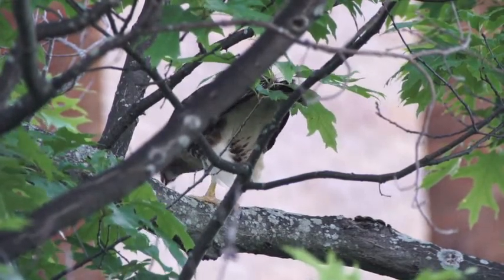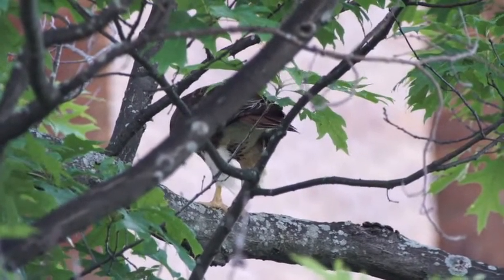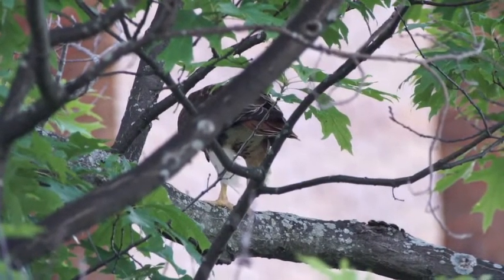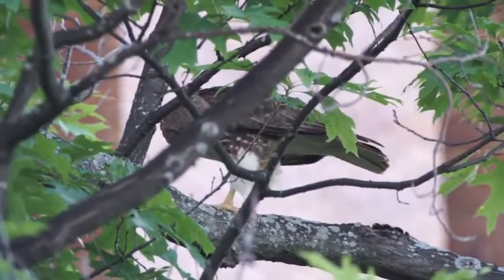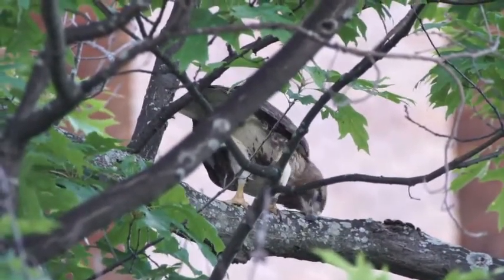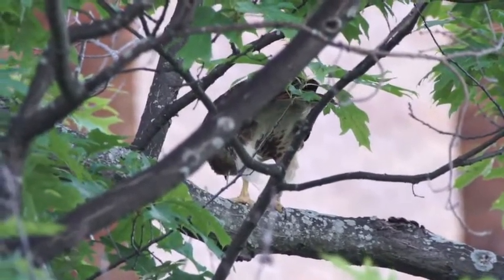And K1 is in that tree still. I just don't see K1 from here. I'm afraid to move across the street. I think I might end up losing sight of both. And from here, if she goes back to the nest, it just makes it easier to see her from here. Or if she goes to Rice Hall.